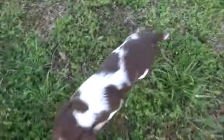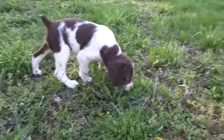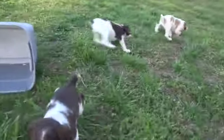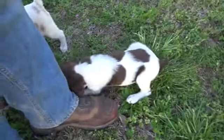Beautiful coat pattern, color pattern, liver on her back, white tip on her tail. You're making me dizzy. What the heck is going on over here? Puppy, puppy, puppies! Hey, pups.